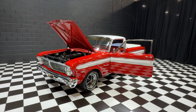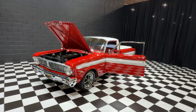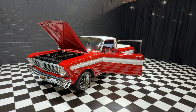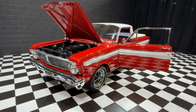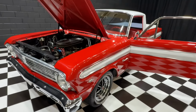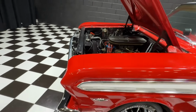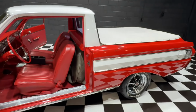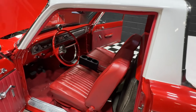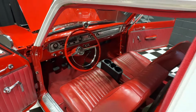Car's priced at $29,995. You will need about $3,000 down. You can roll in your sales tax. You can roll in your delivery on this car, or any other options that you would want for it. Maybe if you wanted air conditioning, if you wanted LED lights in the front, the back, you can add all those things to the Ranchero if you want. You can roll that right into your loan amount.